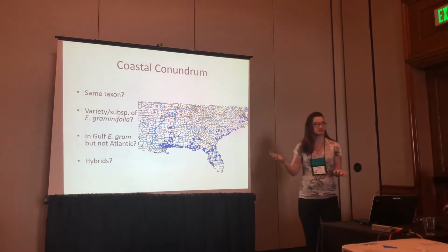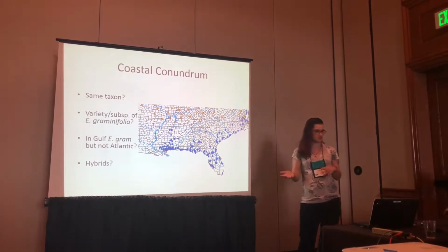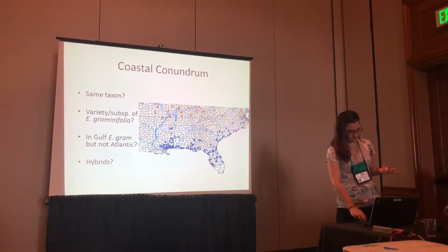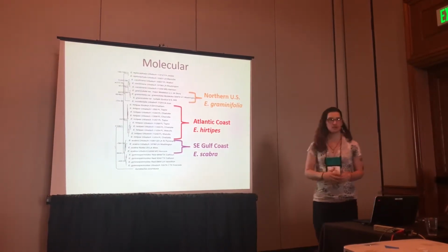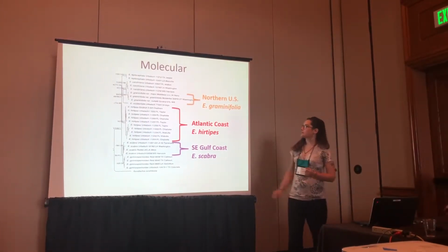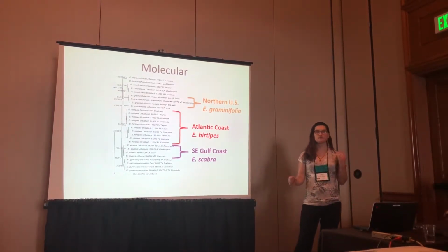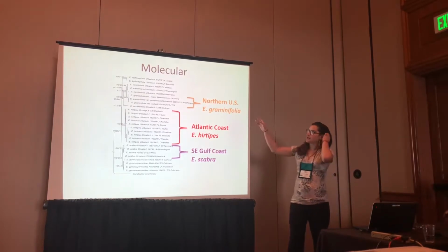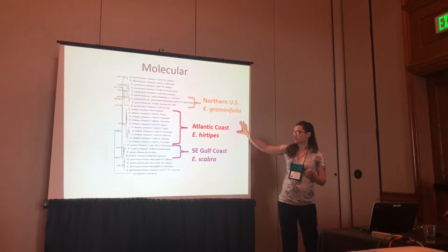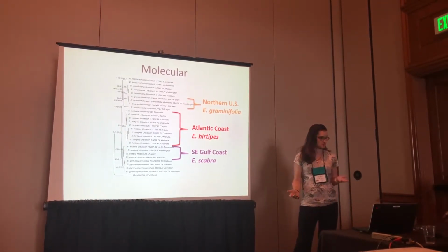It makes sense a little bit if you look at it, because both of these species overlap in Virginia and a little bit of North Carolina, where this coastal entity has its northern extent. But molecular data show that these three are actually very different organisms phylogenetically. We get this graminifolia up in the northern US and most of southern Canada that groups with its strictly coastal, very thin-leaved taxon. We have this Atlantic coast species that has a very distinct genetic signature from the rest of the species in this genus.